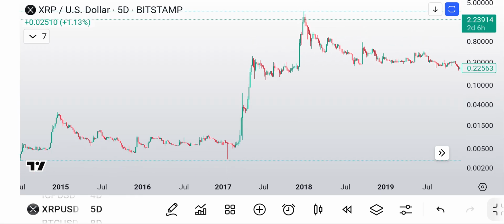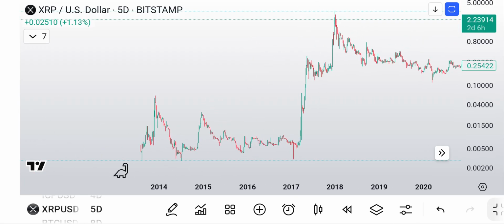And it led to one of the biggest, most famous bull runs of all time, which was the 2017 bull run. It is the biggest bull run of all time in terms of length, size, and growth. It was insane when Bitcoin hit $20,000. It was the most insane thing in the world.